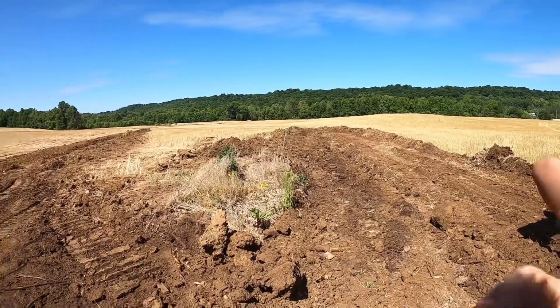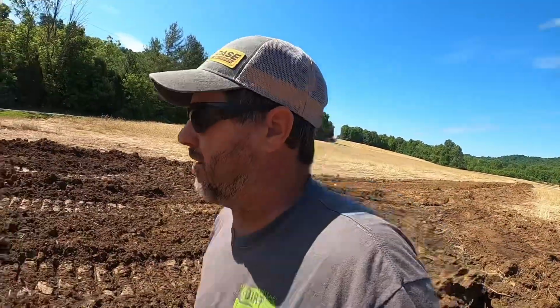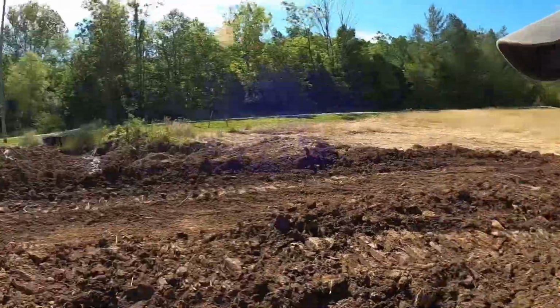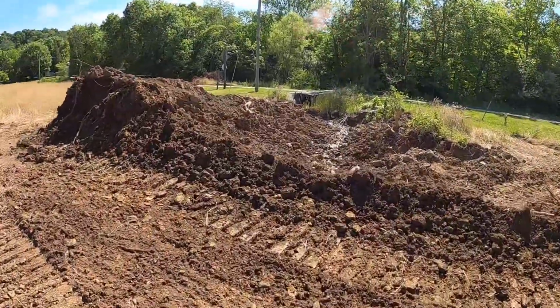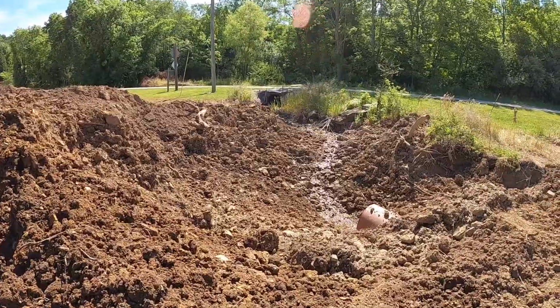But I think what we're gonna do, I originally thought we were gonna have to haul some dirt up here to build this dam at some point. But we got our pipe in here deep enough. I think this is gonna be more of an indention than a holding pond. Same thing, just opposite direction, I guess.